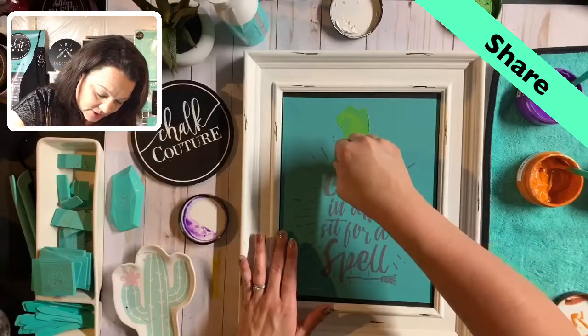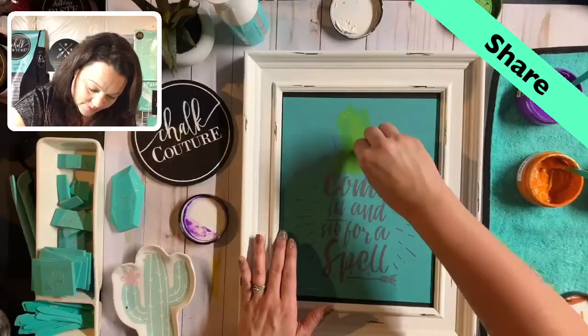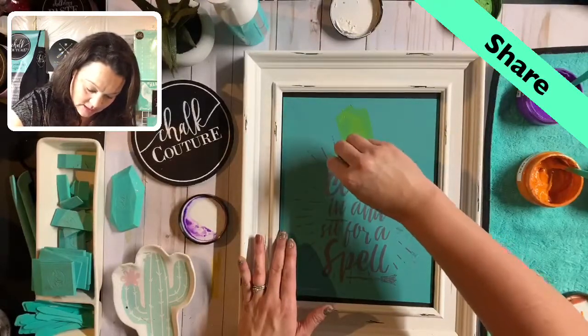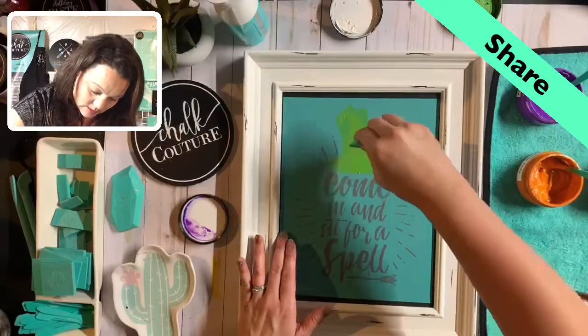And I'm just going to, I turned that light off and now I cannot see. I'm gonna do this hat.